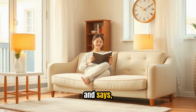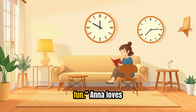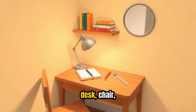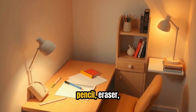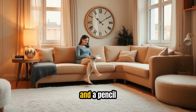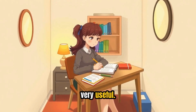Anna smiles and says, "Working with tools is not difficult. It's easy and fun." Anna loves learning. In her study corner, she keeps her school items. There's a desk, chair, and shelf for her books. On the desk, she has a notebook, pen, pencil, eraser, and ruler. She writes notes every day in her notebook. She uses a pen for writing and a pencil for drawing. Her eraser is small, but very useful.